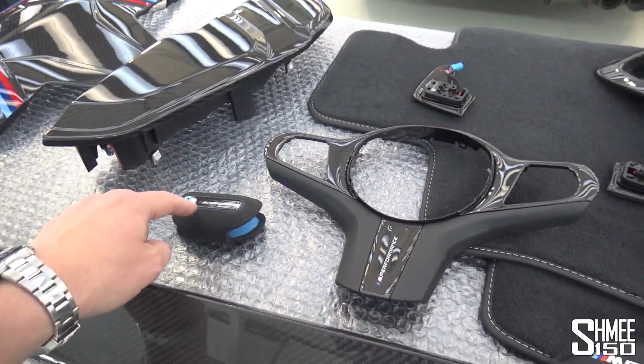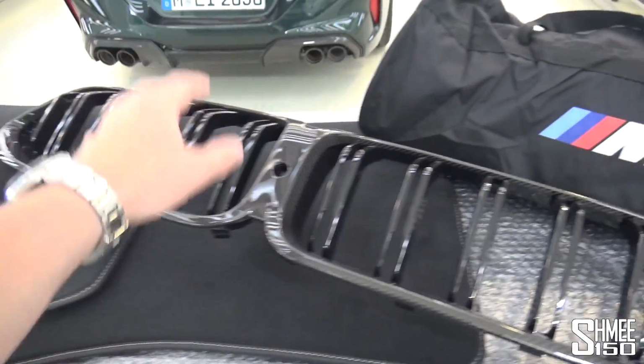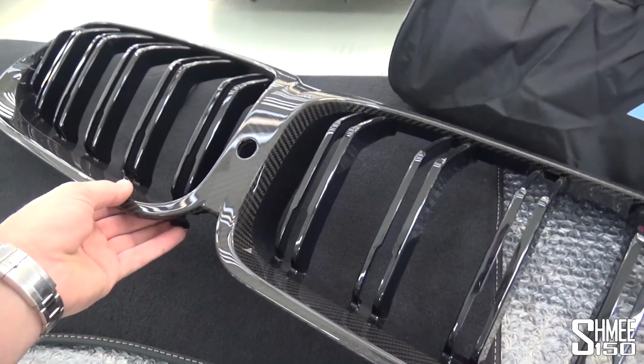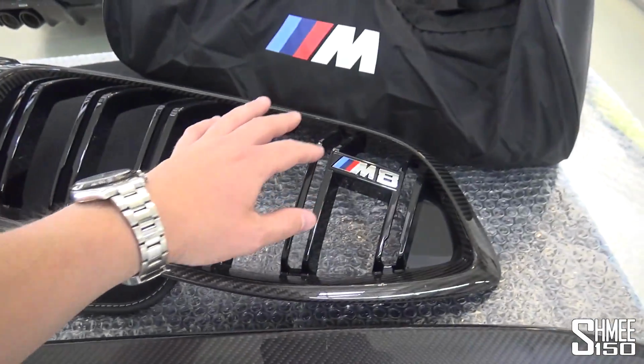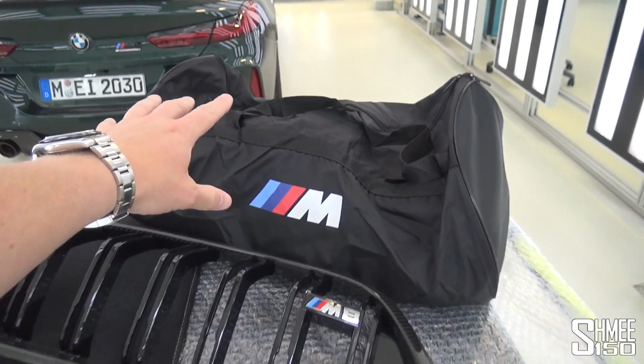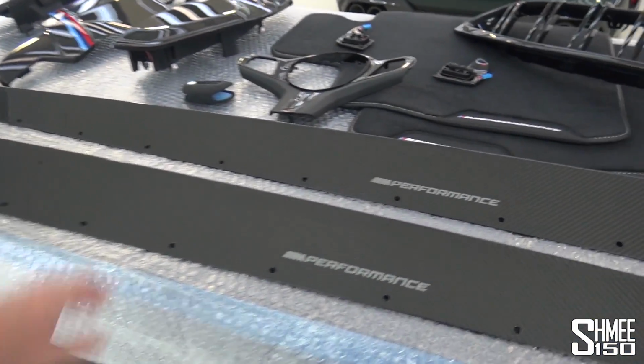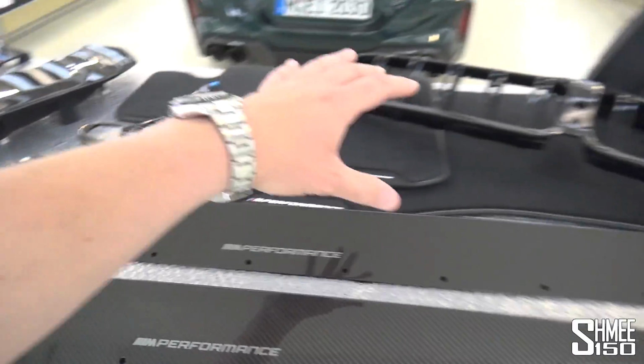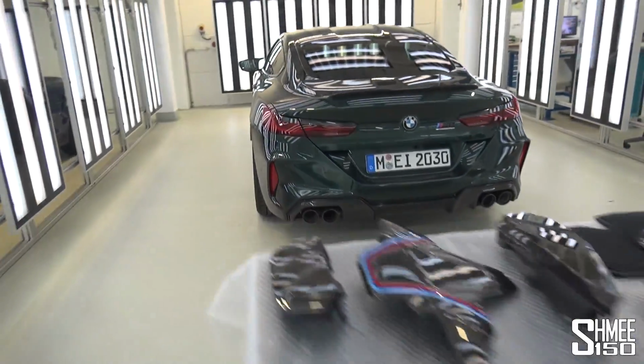We also have the key case to house the key, plus the full carbon kidney grille surround, the single frame surround of the kidney grille, which looks lovely in carbon fibre, M8 badge. We've got the M Performance parts car cover for it as well, plus we have the extended carbon fibre side sills, a very long carbon piece, M Performance logo on them as well. These are all going to look fantastic when they are on this car.